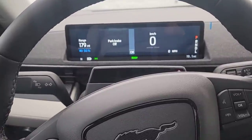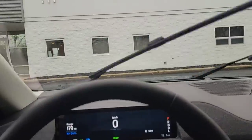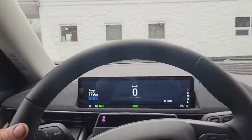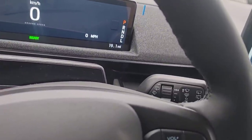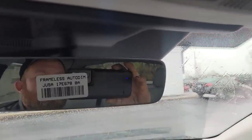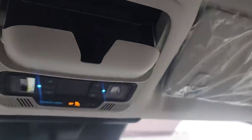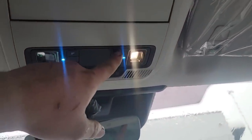Turn the parking brake off. Bright lights are working. I wonder if you can turn. Does it have that? Oh, that's for the rear wiper. I don't know if you can see that back there or not. It's pretty neat. Here, sunglass spot. You got your LEDs inside.